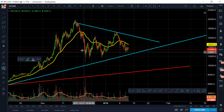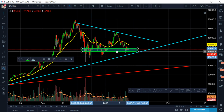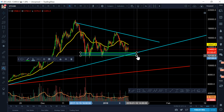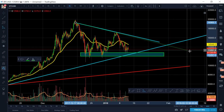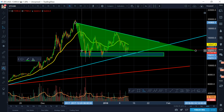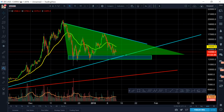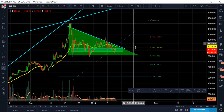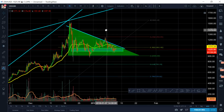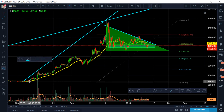Now, this is the first tier of support for Bitcoin in these regions there, which held. If that fails, we end up moving down to this region over here now, right? Which now becomes a descending triangle, which is fairly bearish, and it might need an extended correction. And Dash is in the same boat right now, where it's hanging on in that particular apex point right here, right? The one that I deleted earlier, which I'll draw back in just to have a reference in here.